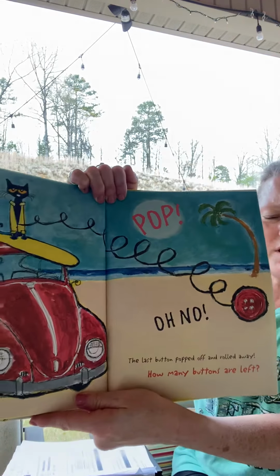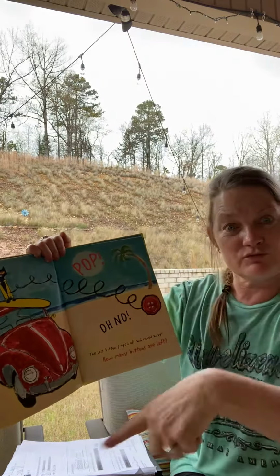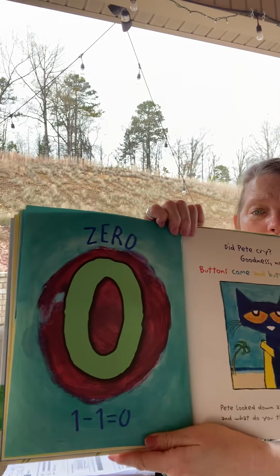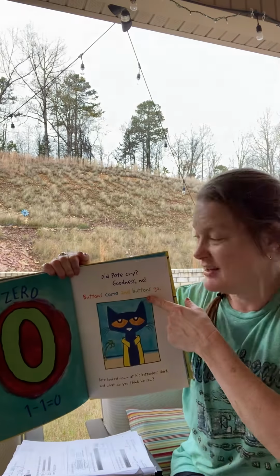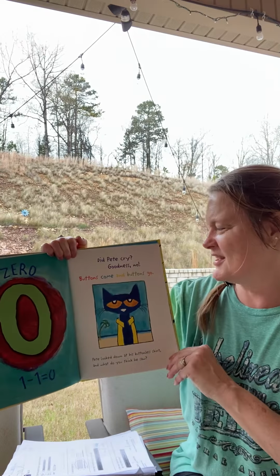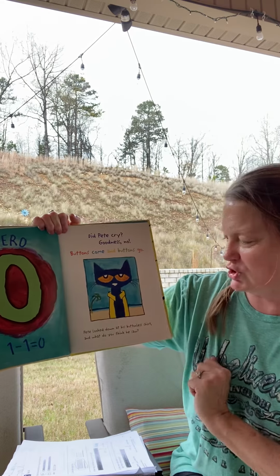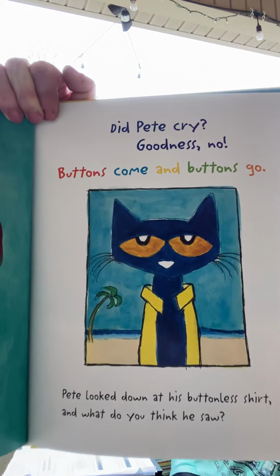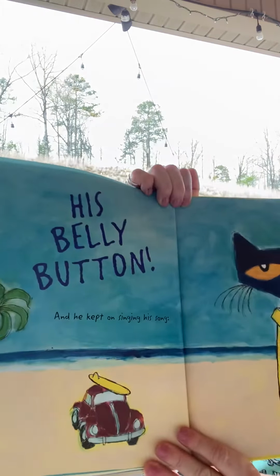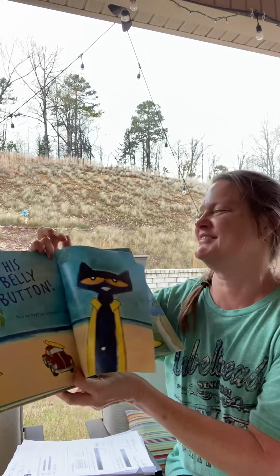Pop! Oh no! The last button popped off and rolled away. How many buttons are left? 0. 1 minus 1 equals 0. Did Pete cry? Goodness, no. Buttons come and buttons go. Pete looked down at his buttonless shirt, and what do you think he saw? His belly button! And he kept on singing his song.